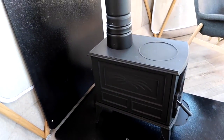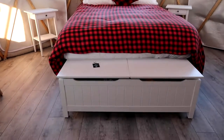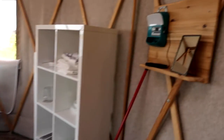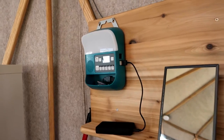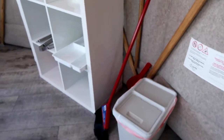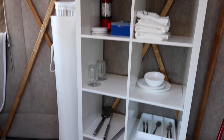There is a wood-fired stove. I don't need that this summer though. A nice chair to sit in and this beautiful bed. There is some storage in the front here. There is a place to charge your phones and batteries here. There's also a radio and a light. We have the garbage, and here are all of the bits and bobs you might need while staying.